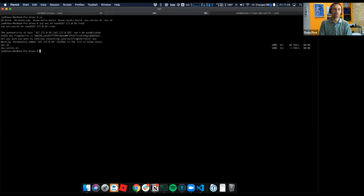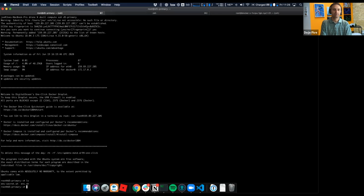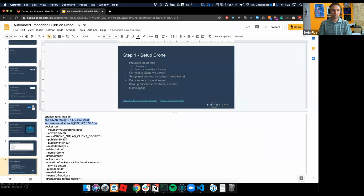There we go. So those environment variables are now out on our cloud instance. So now we can run the main command right here. Real quick, we're telling Docker to run the drone image, where the drone guys have already set up a container that runs drone. We're naming it drone. We're going to restart it so that if this droplet on DigitalOcean gets restarted or whatever, it's going to start up our drone instance. Our CI is always going to be running.